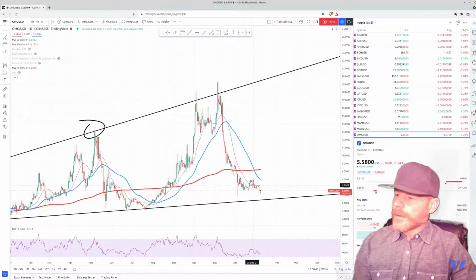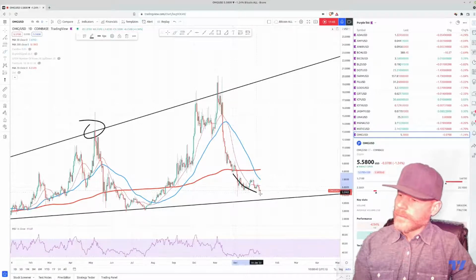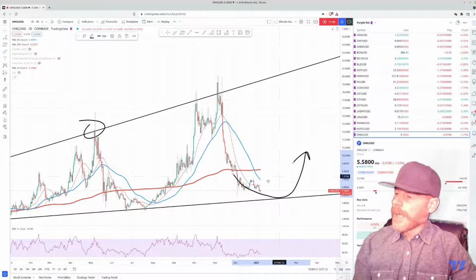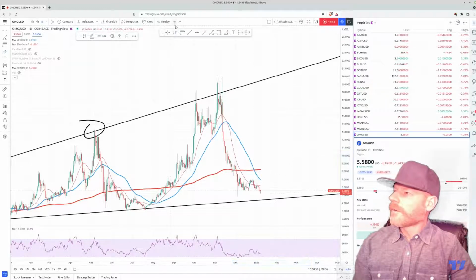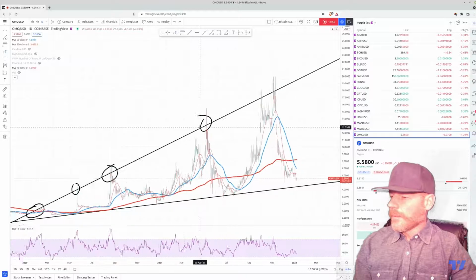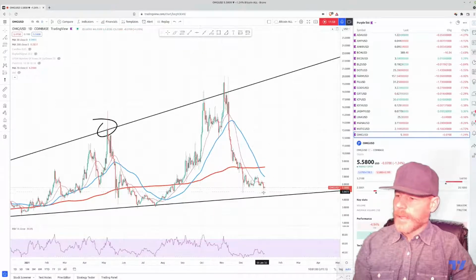I've talked about this one too. It looks like we're curving down. We're going to maybe kiss the bottom of this huge megaphone pattern. If I zoom out here, you guys see what I'm talking about. And then once we kiss the bottom of that, and if we do, I'm not sure if we'll get there, but if we do, I mean, look at the price way up here. You're looking 4x on this one. All right.